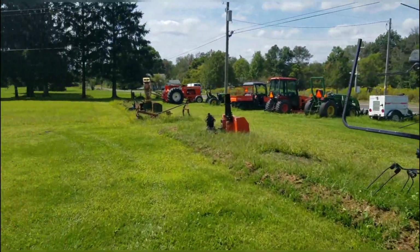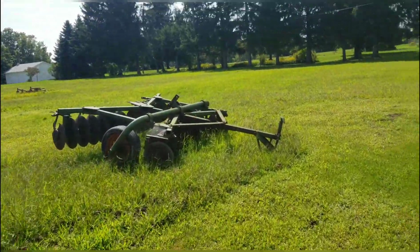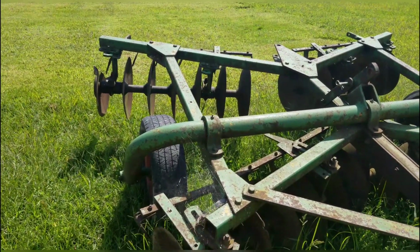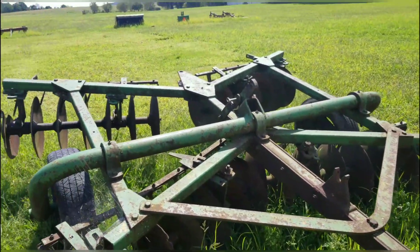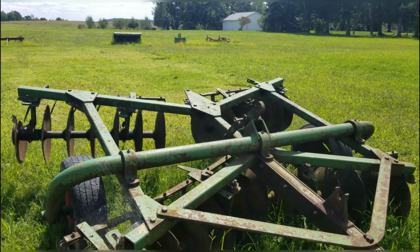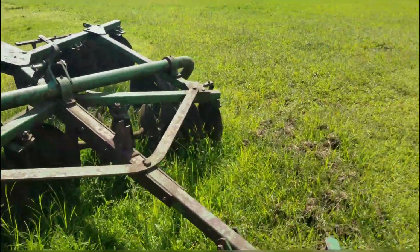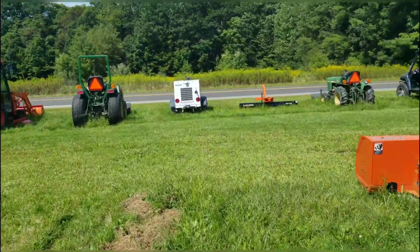Let's go down here. Oh, it looks like a little John Deere set of discs, little 8-footers. I don't know if these are John Deere's or Fords. I mean, they're painted green, but that means nothing. I mean, 7 in a gang, not real big. Wouldn't take a big tractor to pull that, but nevertheless needs rebuilt.